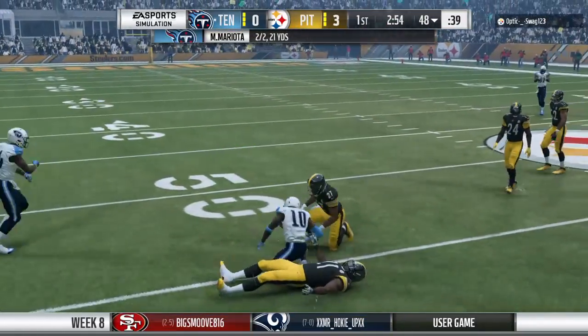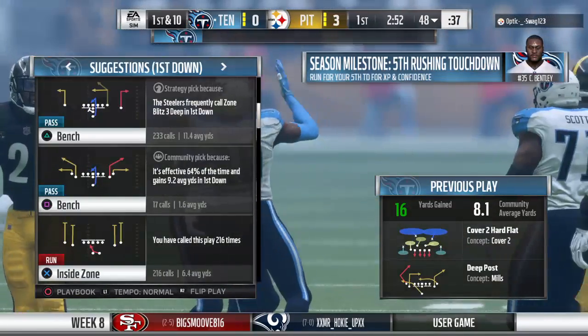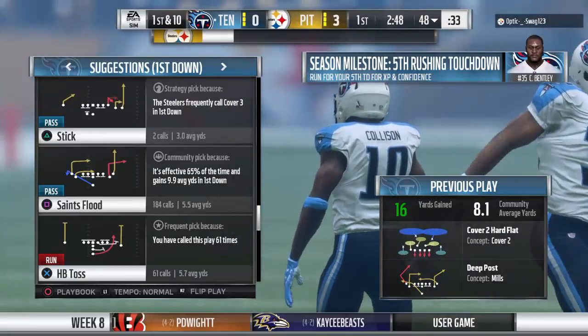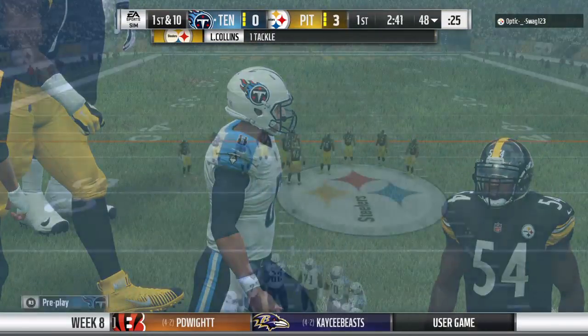Throwing left side, it's complete. Give him 16 yards there, a Tennessee first down. When you give up points on the opening drive, in this case a field goal, you'd hate to go 3 and out. They avoid that.